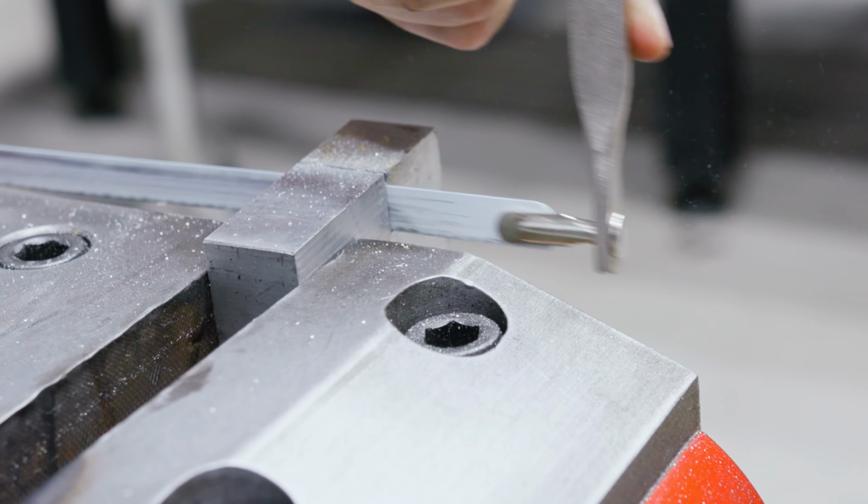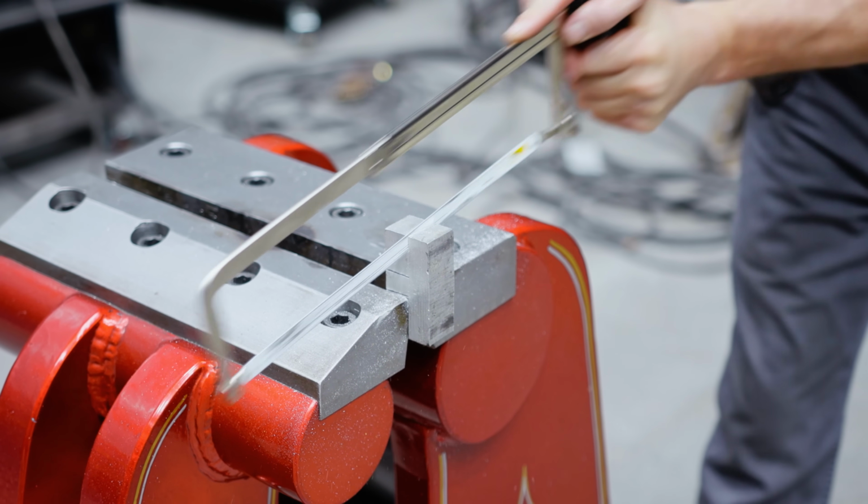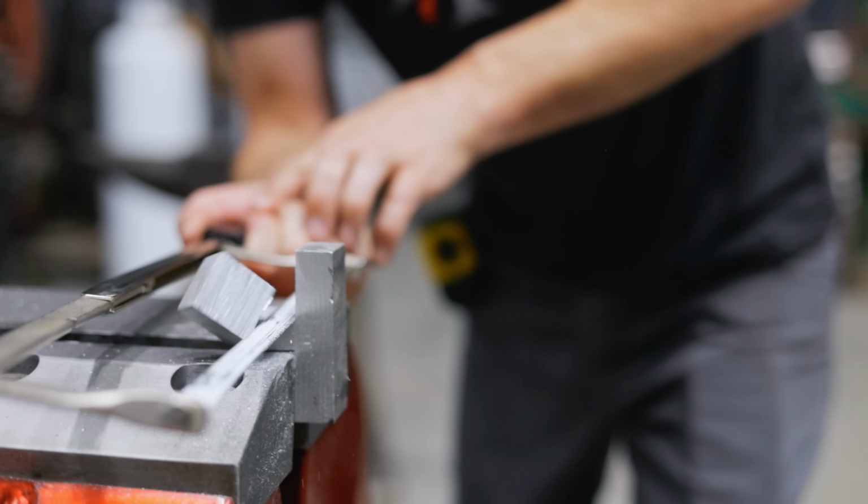This really makes me appreciate my mechanical tools, but I don't want anybody to ever be discouraged that they can't build something because they don't have power tools.